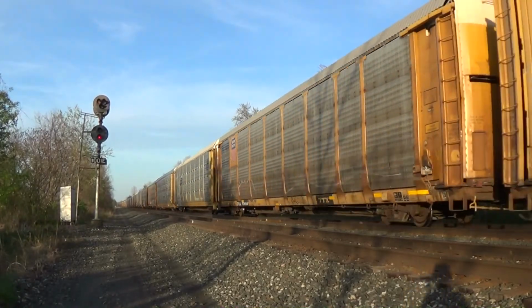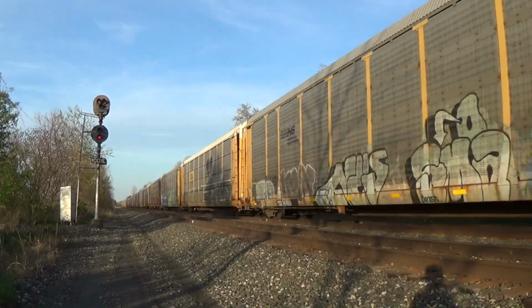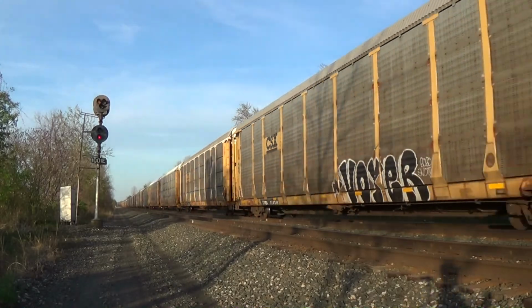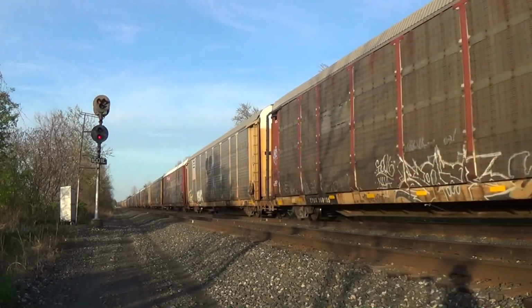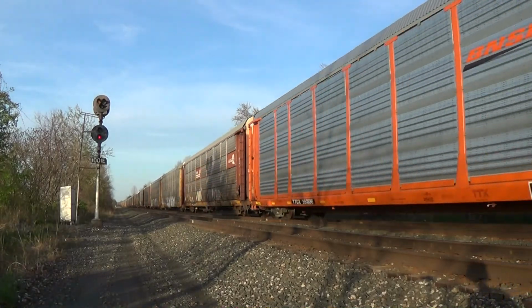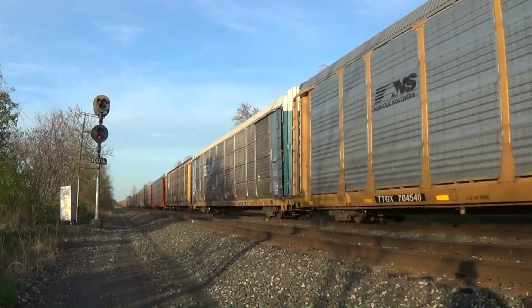As Q711 clears, the eastbound Autorack train is still passing us, although his rear end is very close. Note the aspect change on the top of the signal from a red to yellow, as the westbound trash train has now cleared the block. Yellow is indicating that another westbound train is within a couple blocks of this one, and will approach between 15 minutes to 30 minutes.